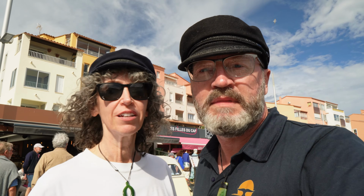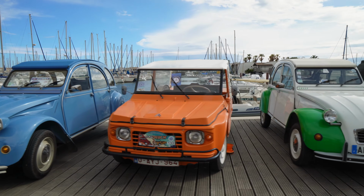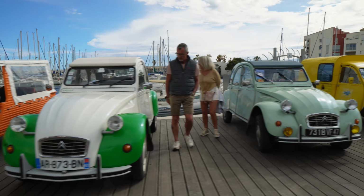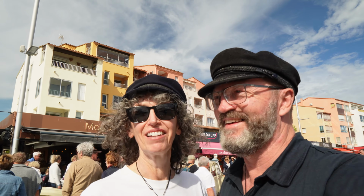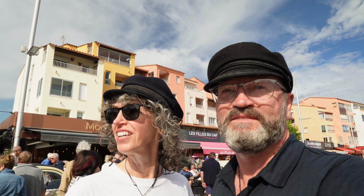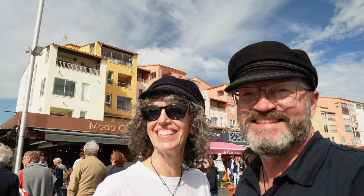So we've come for a walk along the marina dock where we're staying in Cape Darg, and we've come across what seems like a vintage Citroen convention. There's a lot of Citroens here that I've never seen, but they're all pretty cool. Yeah, some of them are really nicely done up with inflatable lilos and bikinis strewn across the back seat and fake flower leis on their mirrors. Like they've really gone to a lot of trouble. How many would there be? Close to 100? Maybe not quite that many, but yes, there's a lot.